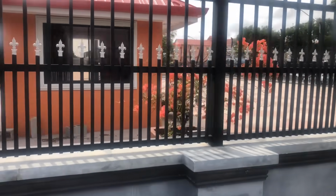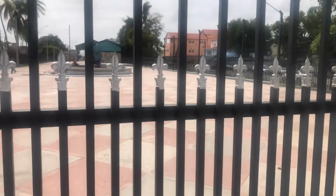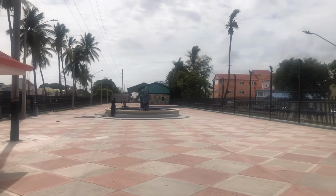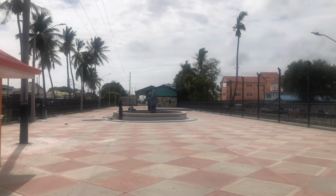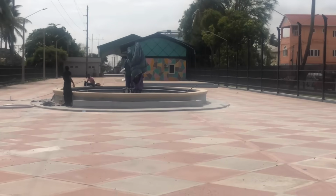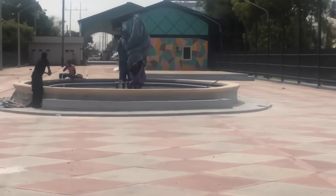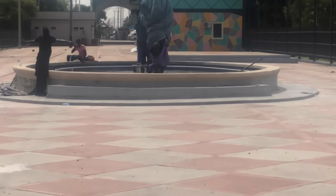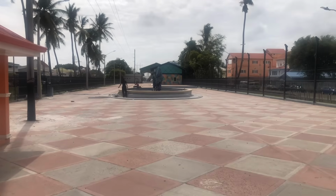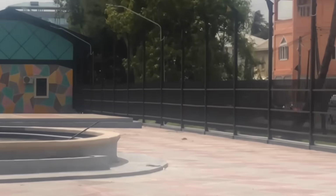So yes, guys, here we are. This is the old train station that they're turning into a park. So it's being turned into a park. That's a fountain. They're building a fountain in this new park. But the buildings ahead, spread in the distance, those were the old train station buildings.